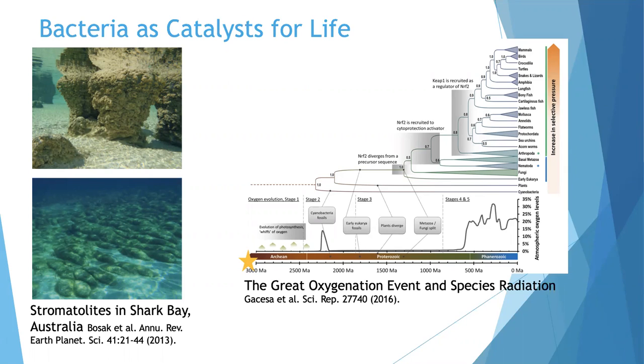More specifically, we can thank cyanobacteria for the great oxygenation event. 3 billion years ago, the Earth's atmosphere was anoxic, or lacking oxygen, but these guys evolved the ability to photosynthesize. This means they could take light energy from the sun and carbon dioxide to produce oxygen. Over the course of 2 billion years, cyanobacteria steadily grew, forming colony aggregations called stromatolites, shown in the pictures to the left, and pumped oxygen into the Earth's atmosphere.